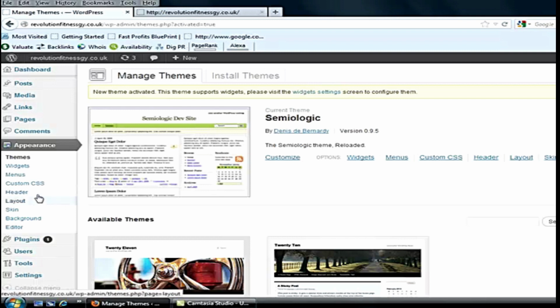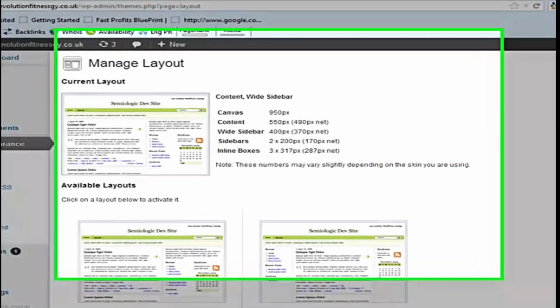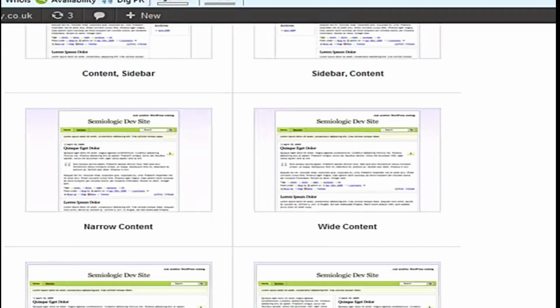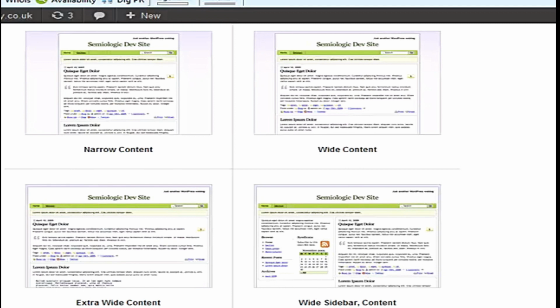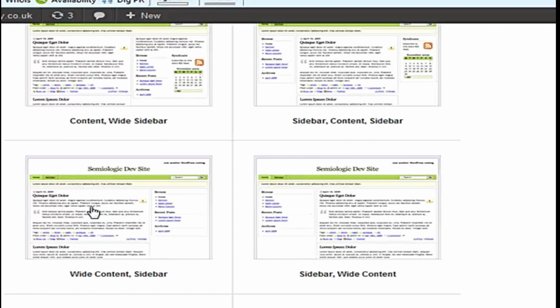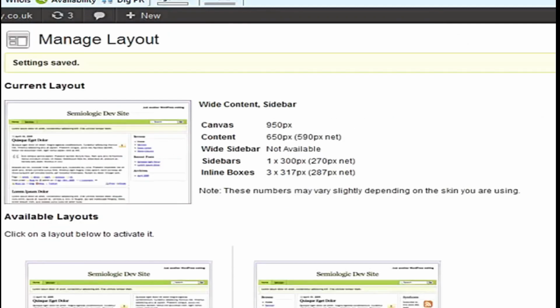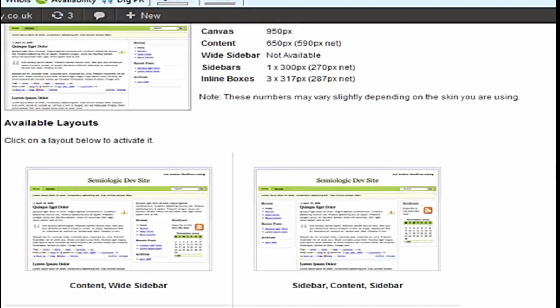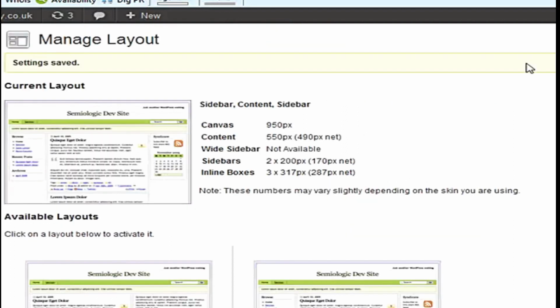Now, the reason why it's always 950 wide is because if we go to layout, the ones that I use here, look, canvas, you see 950 pixels wide, and I usually use the same types of layout every time. So if we use the wide content sidebar, that's 950 wide. If you use the double sidebar, this one here, that could be a bit bigger, I can't remember. No, that's 950 as well.